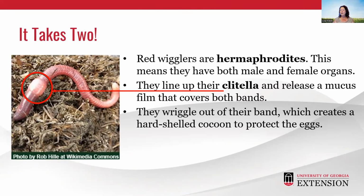All right, so how do you get more worms? Good question. Red wigglers and most earthworms are hermaphrodites. That means they have both male and female organs. I'm sure a lot of us dissected worms in high school, and you probably remember that real thick raised section, the clitellum. They line those up side by side and release a lot of mucus. It's pretty disgusting. That covers both of those bands. Then when they wriggle out of that band, they create this little cocoon. They lay their eggs in there, and that mucus hardens into a cocoon around those eggs to protect them.